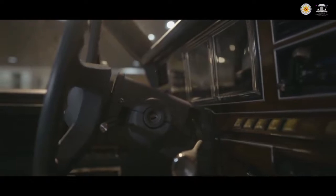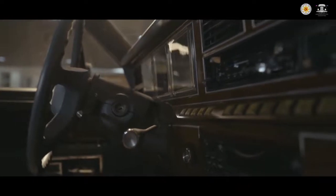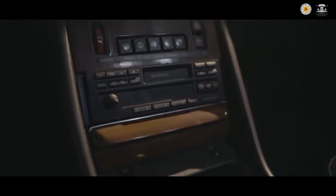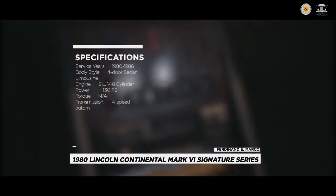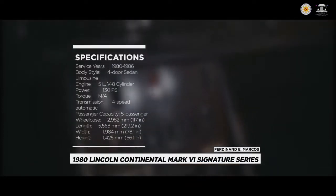The interior features blue and gray velour complemented by wood and chrome trim. It also has a unique embossing in the seats, part of the limited and luxurious Lincoln Signature Series line. Even in the 1980s, this vehicle had high-tech features such as keyless entry and a digital gauge cluster with a full-function trip computer. Its displays showed the driver miles to empty, plus an estimated time of arrival readout.